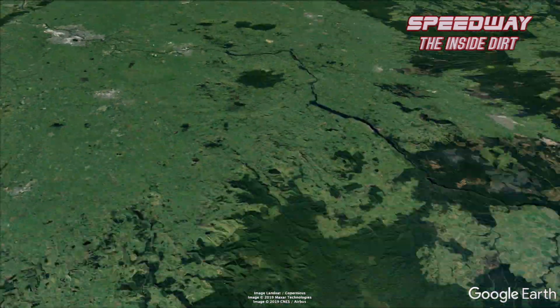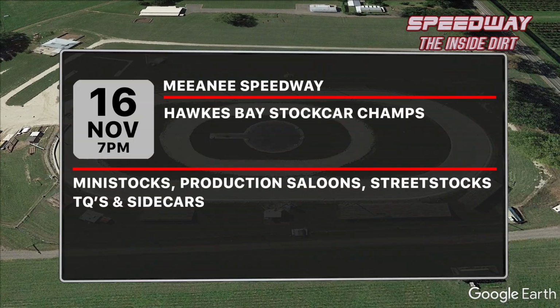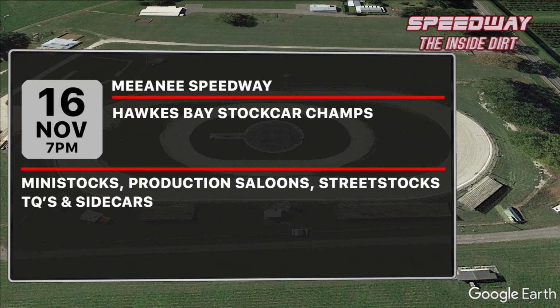This Saturday night at Miami Speedway starting at 7 p.m. is the Hawke's Bay Stock Car Champs. Support classes include mini stocks, production saloons, street stocks, TQs and sidecars.